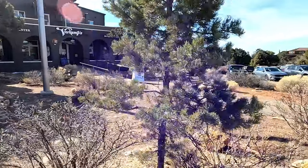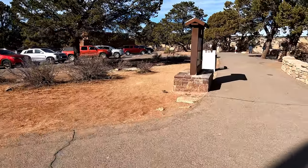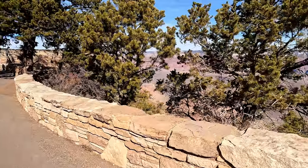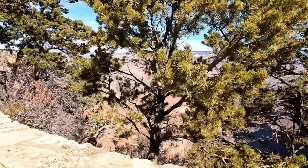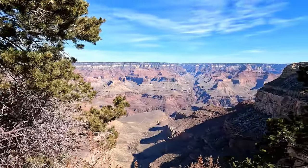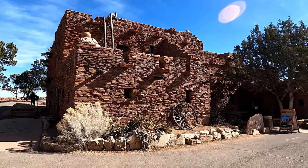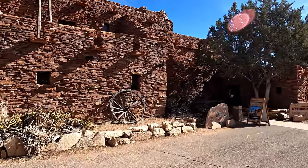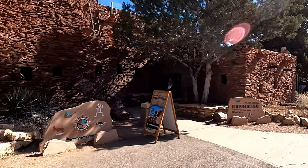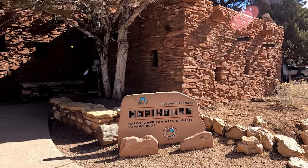A good place to start up here is near Verkamp's store, which was operated by the Verkamp family from 1906 to 2008, when they decided not to renew their concessionaire license, and it was purchased by the Park Service and is now operated by the Grand Canyon Conservancy. Onward from that is the Hopi House, which was built in 1904 and opened in 1905, one of eight buildings on the Grand Canyon designed by Mary Colter. It was built for the Fred Harvey Company as a place to sell goods.